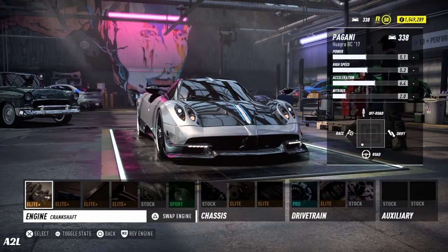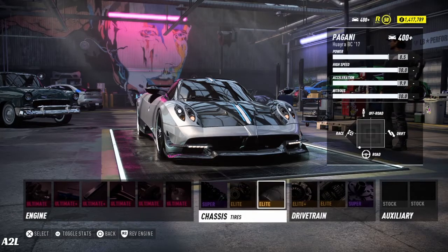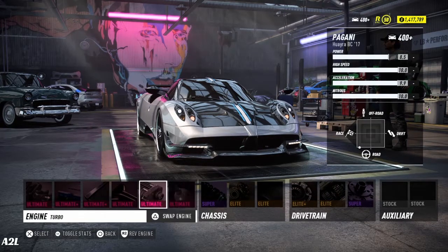So right now, I will go ahead and change the parts and tell you how much that was. Alright, I went ahead and put all the parts on. I'm guessing putting all the Ultimate Plus parts on would have drained your money down another $200,000. However, I already had parts from other vehicles to put on and switched out.